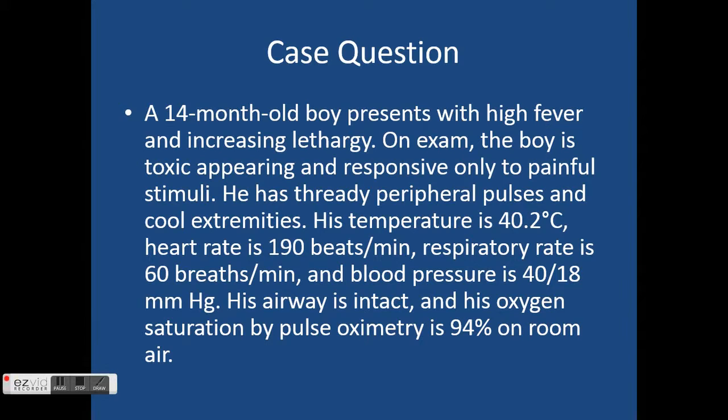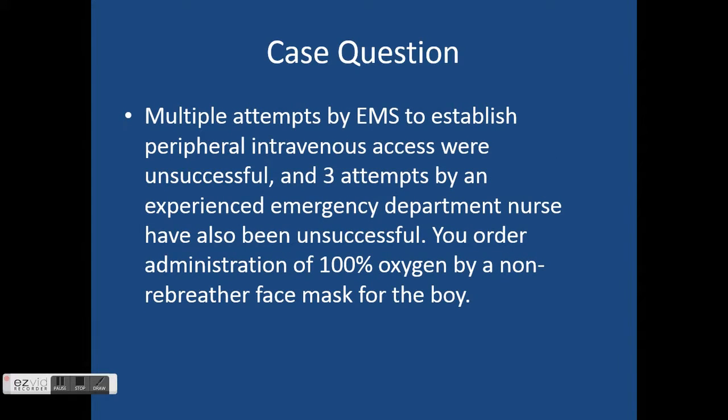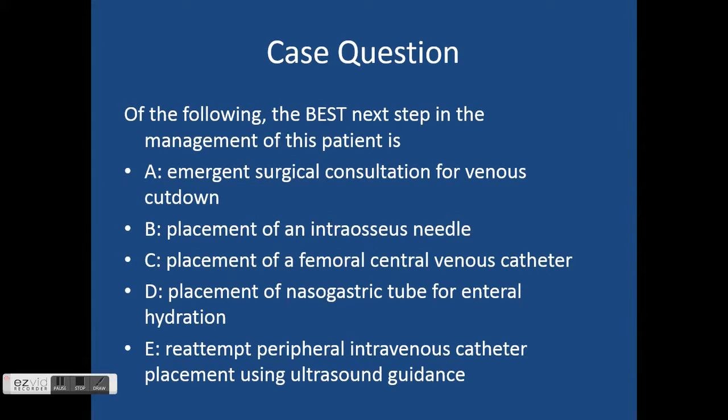Next case, a 14-month-old presents with high fever and increasing lethargy. On exam, the boy is toxic appearing and responsive only to painful stimuli. He has weak peripheral pulses and cool extremities. His temperature is 40.2 degrees Celsius, heart rate 190, respiratory rate 60, and blood pressure 40/18. That's not a typo. His airway is intact, and his oxygen saturation by pulse ox is 94% on room air. Multiple attempts by EMS to establish peripheral IVs were unsuccessful, and 3 attempts by an experienced ED nurse have also been unsuccessful. You order 100% oxygen by non-rebreather face mask for the boy.